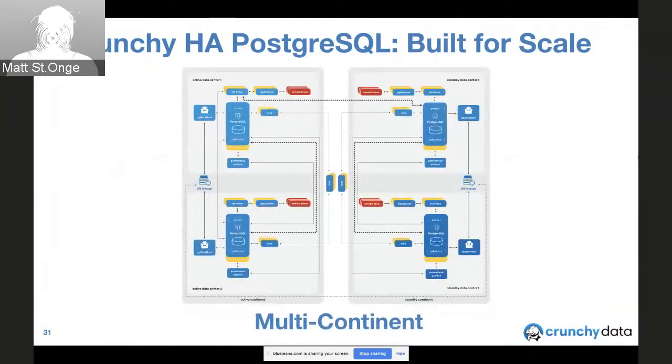And then there's multi-continent, which can get very complex very quickly. Particularly when you have two active data centers in one continent, and you have your active continent and two standby data centers in the other. But we do have a playbook for that. We've tested this. This works. I believe we have. I know of at least one customer running this in production.